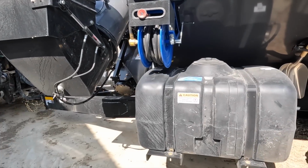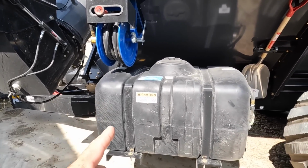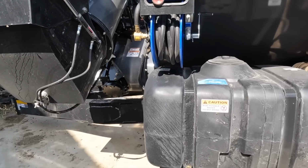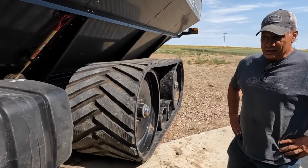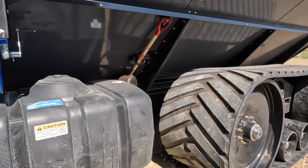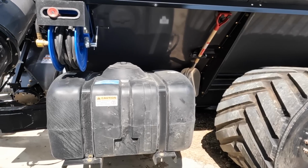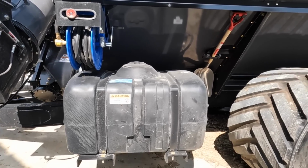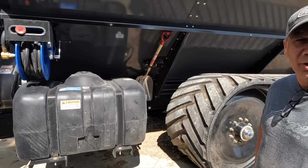So since our harvest is pretty dry and wheat stubble is quite flammable, I told them I wanted the fire suppression on it. So that's all run off a hydraulic pump. It's all in its own circuit, so it's ready to go. If there's an issue, you just hit your switch and we can spray it out right away. There's also 50 feet of hose that if you have a hot bearing or something in your combine, you can pull the hose out and hit that hot bearing right away.